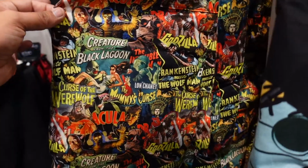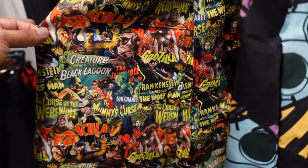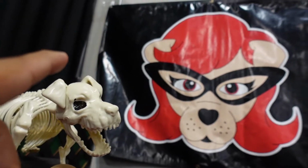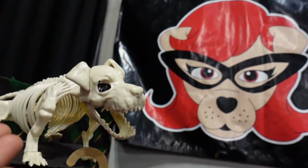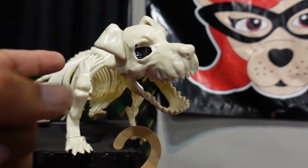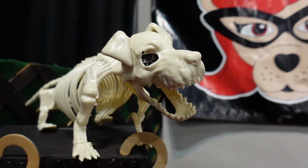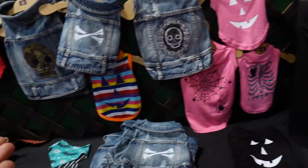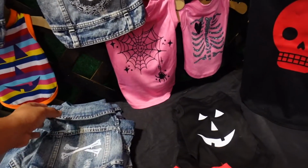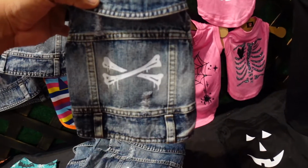Dude, if you guys are loving Universal Studios, the Universal Monsters, this is something to get. Oh, check it out. Oh, you know that logo from somewhere. It is Mama Dog. Look at this. It's not only for your little puppies, your spooky puppies, or your spooky kitties, but this is so amazing. Oh, look at it. It's so cute. Dude, this is so awesome. You can dress your dog like little Denim Dan.